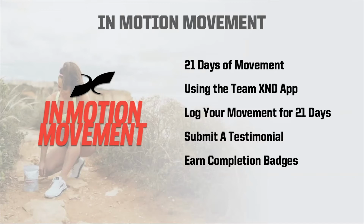And then at the end, you're going to earn some completion badges for completing it. There's different rounds. You can do it multiple times. So every time you do it, you can get a different badge for another round completed. And then there's incentives for completing it as well that we'll talk about in just a minute. One of them is a $1,000 weekly prize. So I'll go over that here just a little bit more.